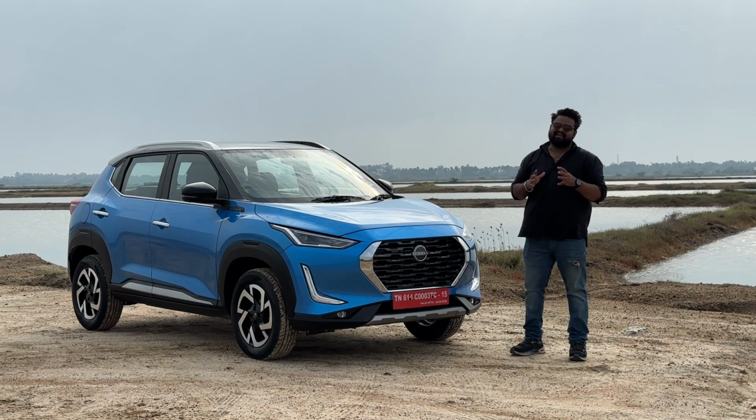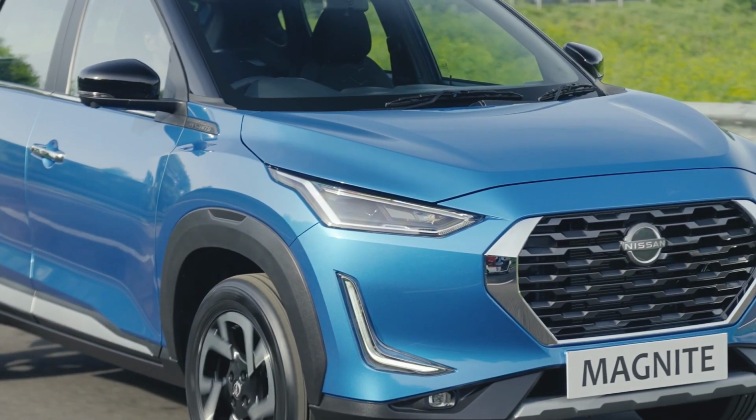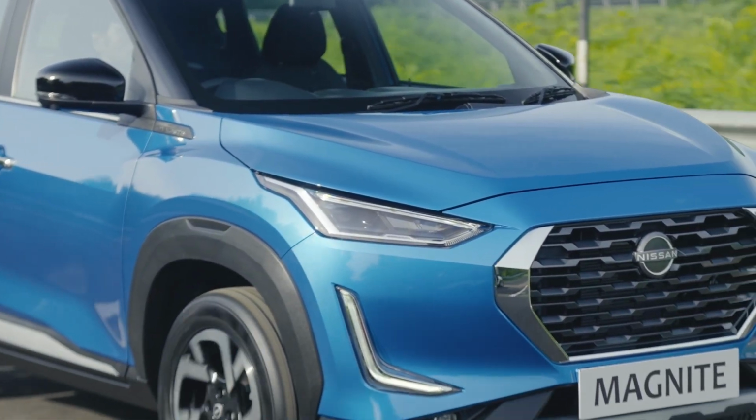Now let's get driving and let's tell you what this new gearbox has to offer. So now we are driving the Nissan Magnite EZ-Shift, and it's a beautiful landscape. I don't know if you can see, we're surrounded by waters on both sides. The drive is pretty enjoyable, and I've driven it for quite some time now to get an understanding of how the gearbox is functioning.